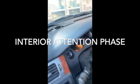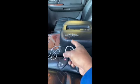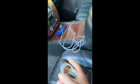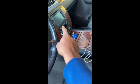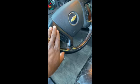We're gonna fix the dash. I think the dash cover is coming Friday, if I'm not mistaken. We're gonna fix this, but I might not even fix that. I'm debating on putting the iPad in there. We don't know what we're gonna do yet. Debating on changing the steering wheel too. I don't like that.